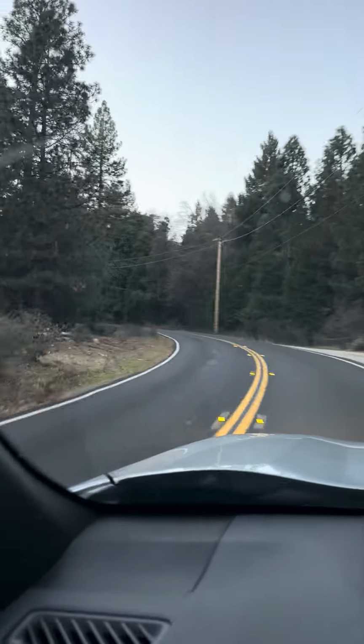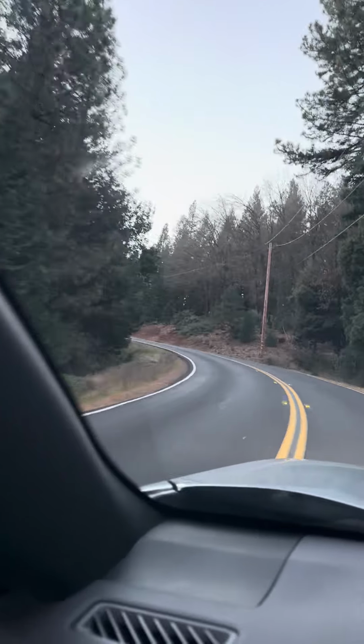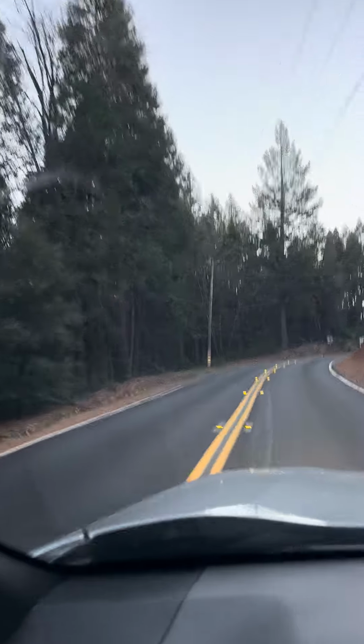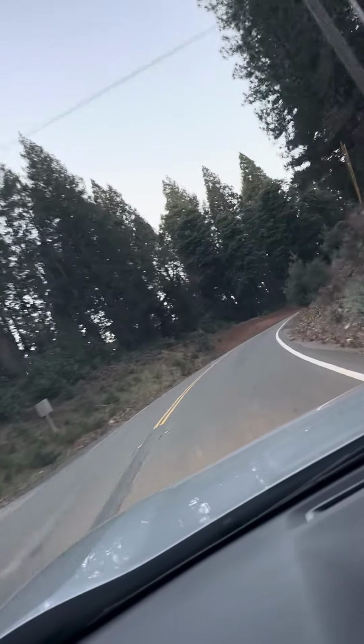You can see how to get to Cascade Shores, you have to go down into a canyon, and then to get to this house, you go back up on the back side of the canyon, and then that's where you get your views of the lake, Scotts Flat, and you get out of the canyon a little bit, which is nice.